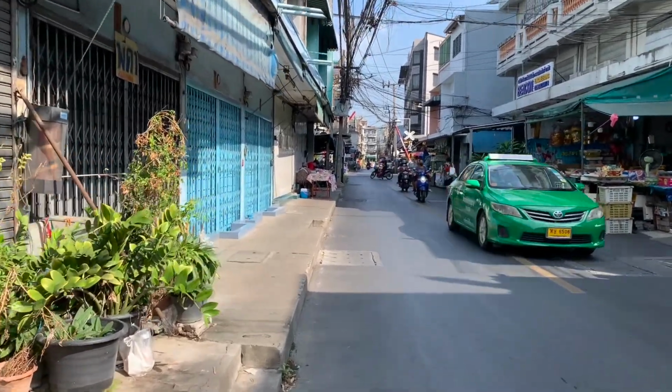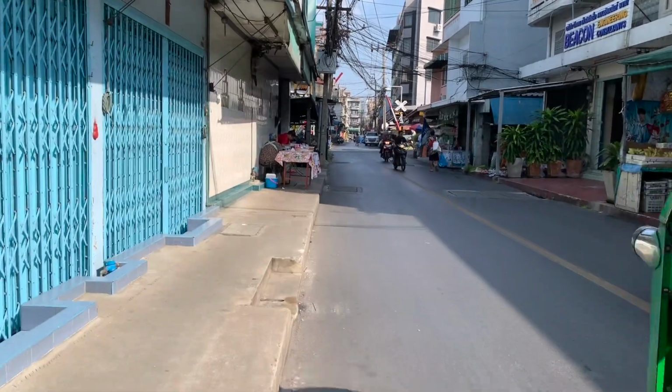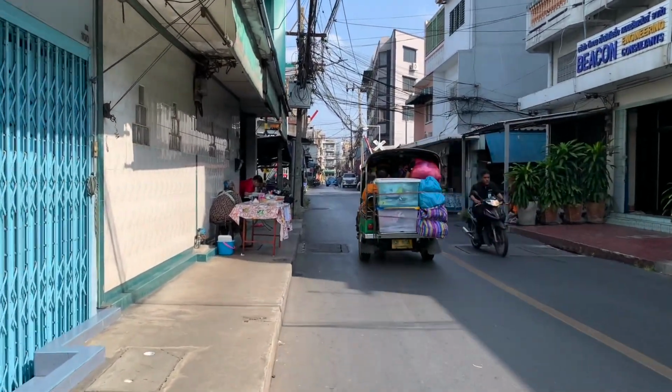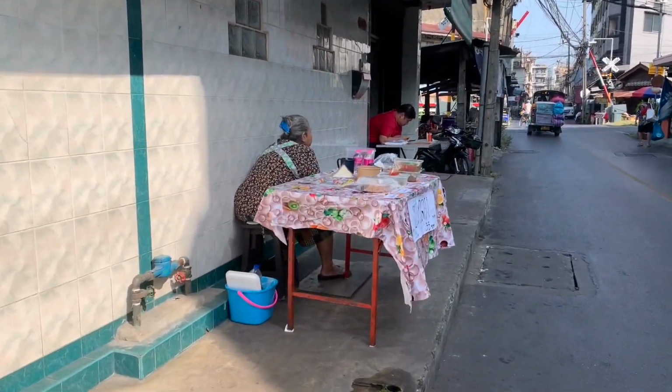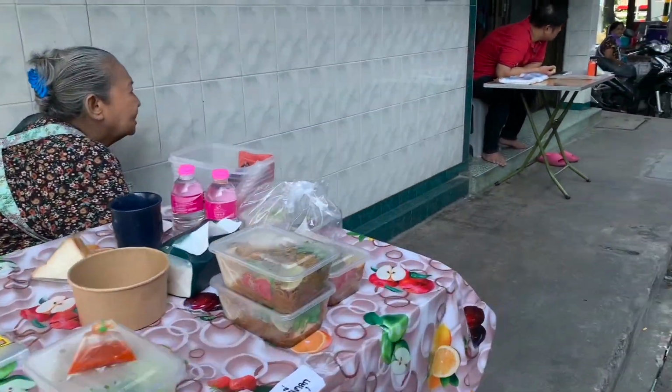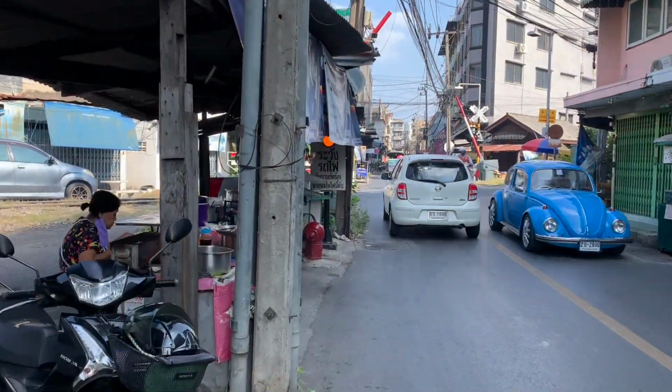It's a wonderful street because even though there's not much of a sidewalk, that's all right. You can walk quite safely. The traffic won't bother you. But you'll see a lot along the street. A lot of street food, of course. A lot of interesting things.